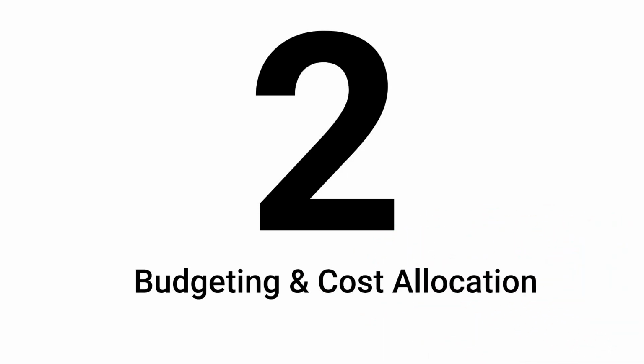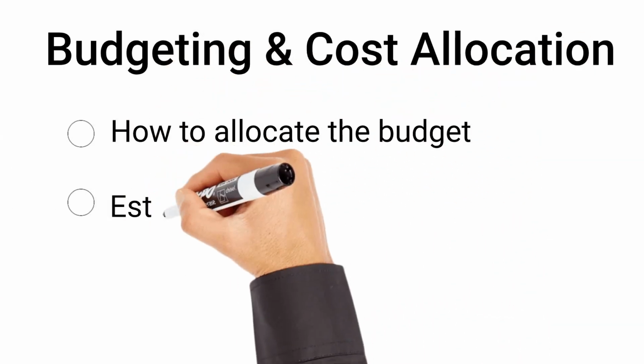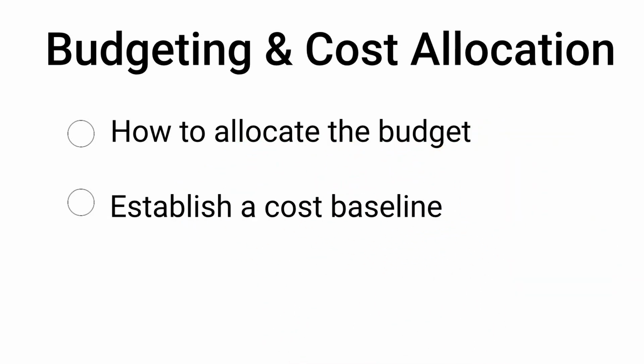Every cost controller must have knowledge of how to allocate the budget and establish a cost baseline. In fact, this is one of the first tasks that every cost controller needs to do at the beginning of every project. When a cost controller is assigned to the project, he is responsible for properly breaking down and allocating the budget, and planning out the cost expenditure of the project. This basically means answering the question of how the budget is going to be spent and establishing a cost baseline.